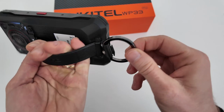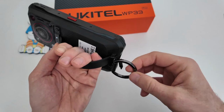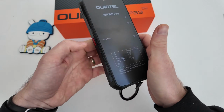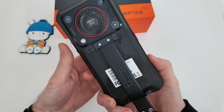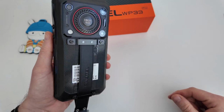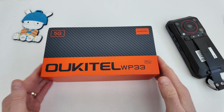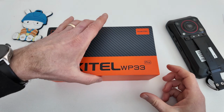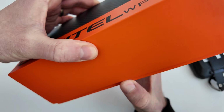You know, this can be attached to a backpack or a belt or something like this. So for industrial people, this is a very cool design indeed. If you don't like it, it's okay. You've got some screws, so you can just unscrew this and get rid of it. But let's quickly have a look and see what we are going to find here in this box.